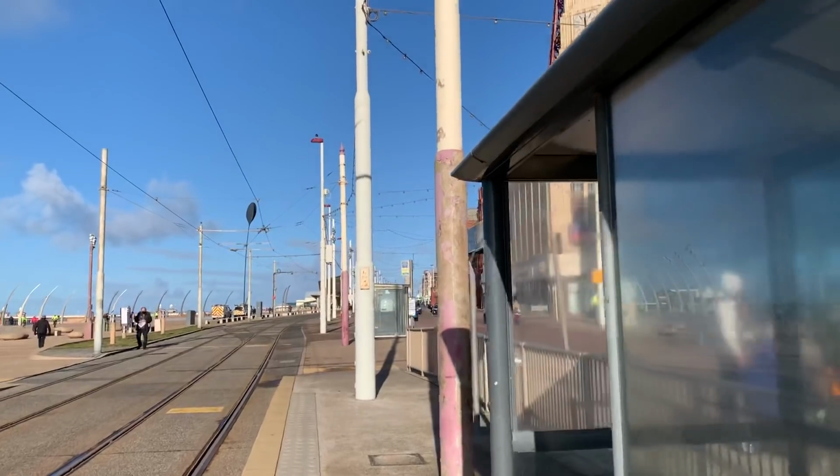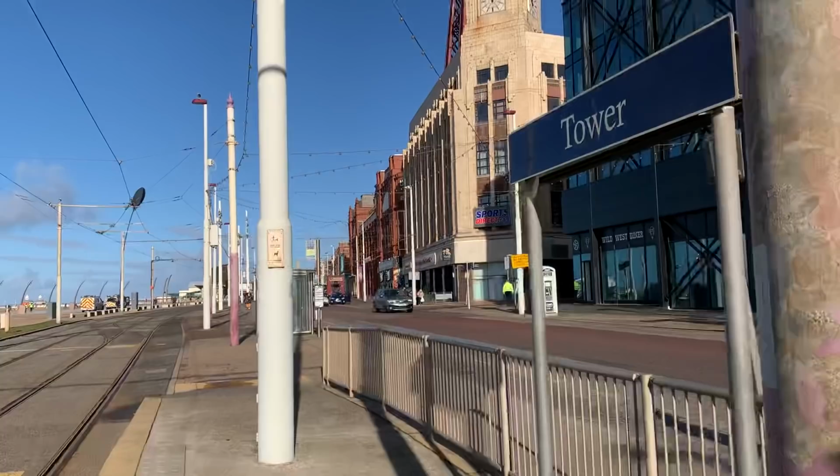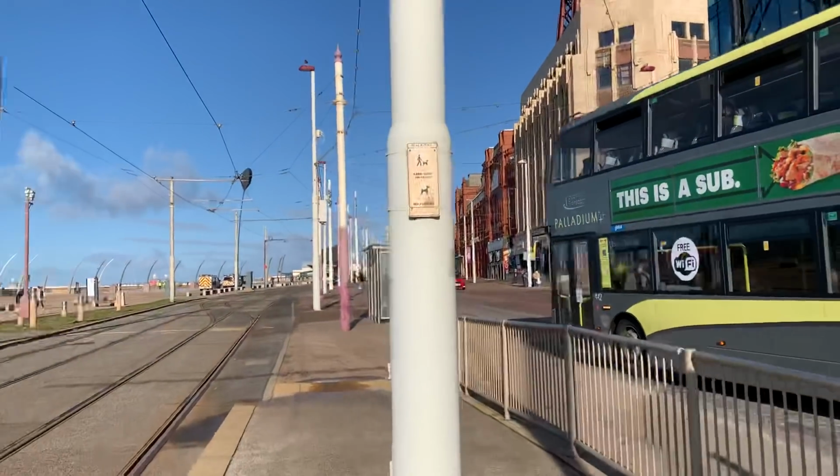Kind of blocks the view, that, doesn't it? My eyes are pouring, it's making my nose run. The tower, in case you're in any doubt where you are.